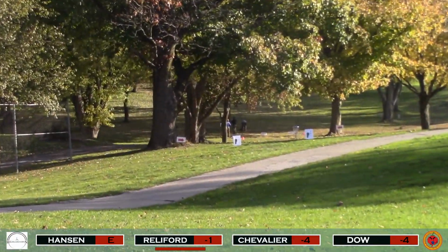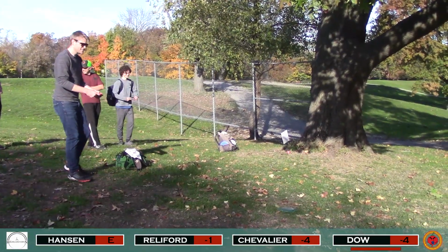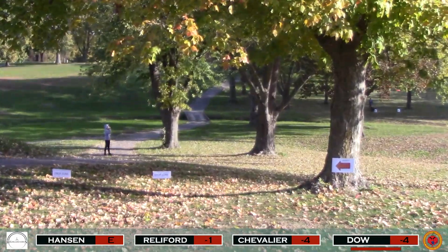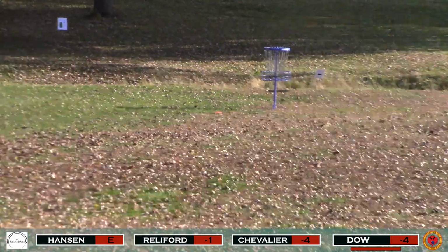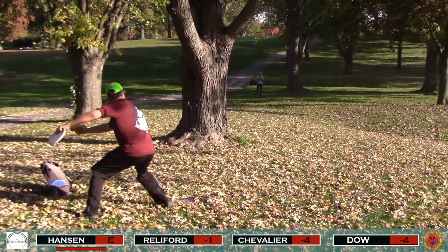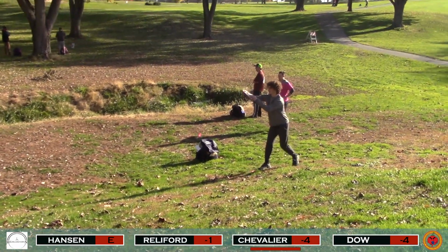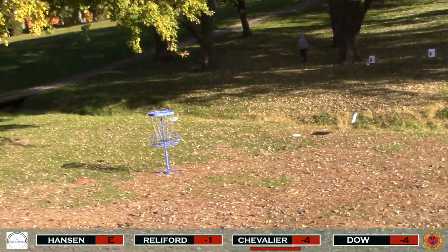Reliford with the easy lefty hyzer flip. There's nothing easy on this hole. It is a tough birdie. It was one of the fewest birdied holes of the par 3s. Great upshot from here. I kept it close. Tried to give it a little hyzer dunk run, but I wasn't trying to do anything too crazy there. And here's where Adrian ended up after his rolled most of the distance.